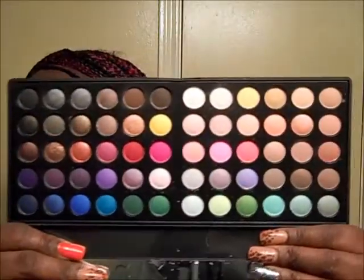Now, something that I would take with me on a cute little weekend, a romantic little weekend nearby, or someplace I'm going where I just really want to get super jazzed up, that would be the BH Cosmetics Day and Night palette. This is a good palette for traveling because it has looks for the day and looks for the night. 30 on each side, so that's good for traveling.